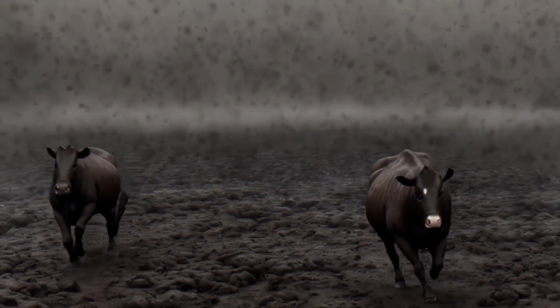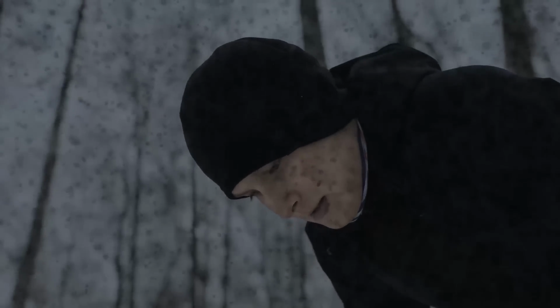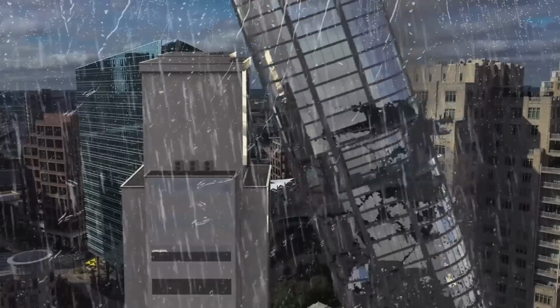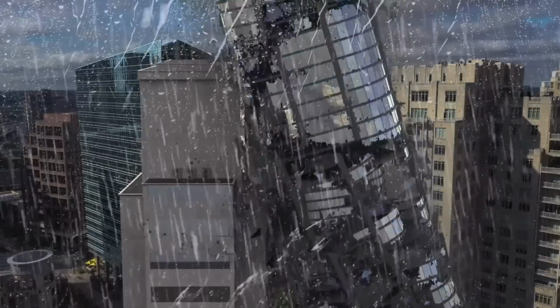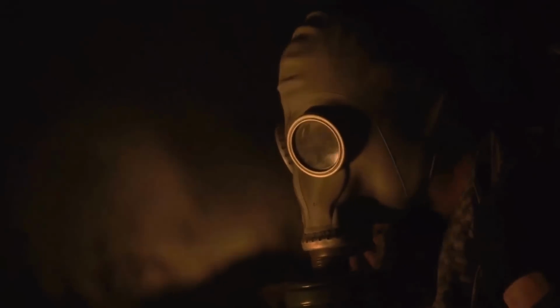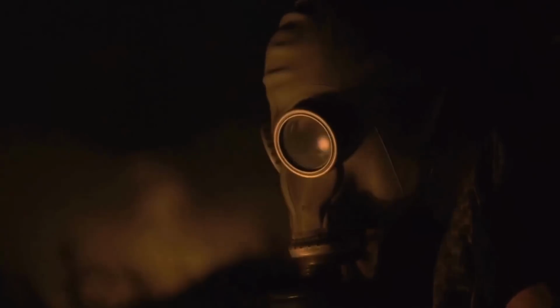Livestock won't survive, and people will have breathing problems. Acid rain and increased humidity caused by the evaporation of the oceans will lead to the corrosion of buildings. All flights will be canceled. People will have to wear gas masks. Many animals won't be able to handle this eruption, but humans will adapt quickly.